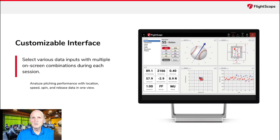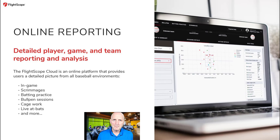Soon, multiple video views and angles can be selected where the video is automatically clipped pitch by pitch. This immediate real-time feedback of data and video helps in pitch design and player development. FlightScope Cloud is a one-stop online platform that combines 3D Doppler radar, multi-camera video, scorekeeping situations, online reporting, and data visualizations for complete player development and recruiting.